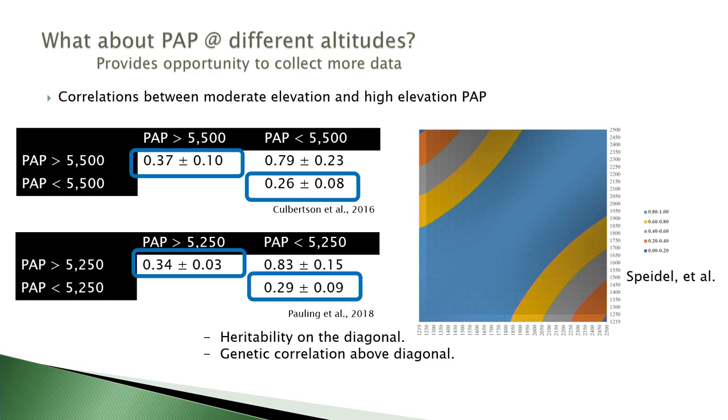And you see the heritabilities there on the diagonal. So the high elevation heritability in this top bar is 0.37, and the heritability below is 0.26. And we see a genetic correlation of 0.79. So that means they are highly related, okay?